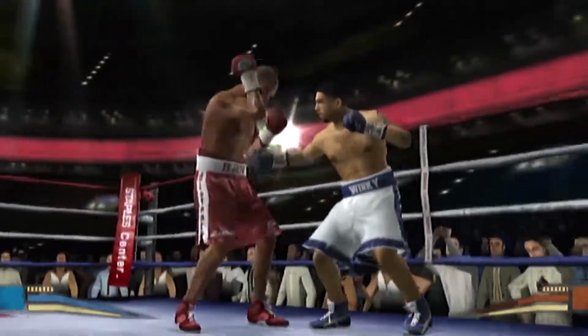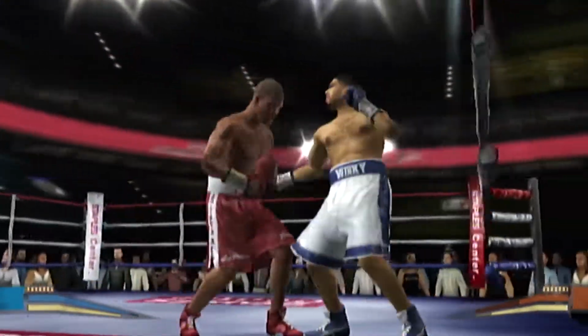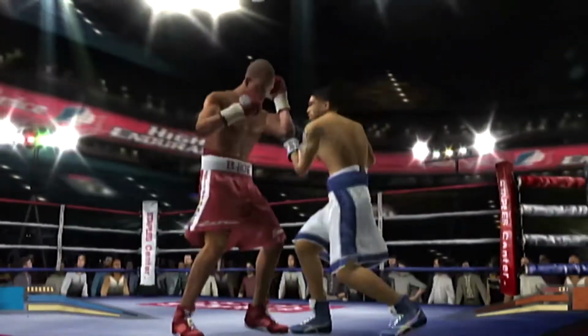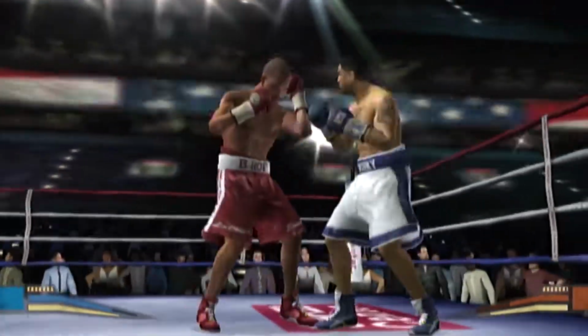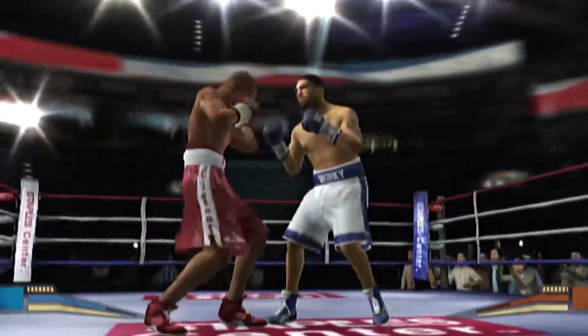That punch lands with a thud for Hopkins. Feints and lands a hard shot. Winky's turned over a shot that's blocked by his target. Bernard Hopkins is able to avoid a possible concussion by blocking that savage blow to the head. Winky Wright's fired back leather of his own, lures him off guard and lands a solid shot.